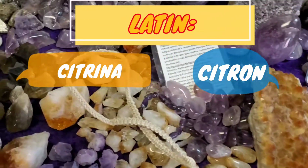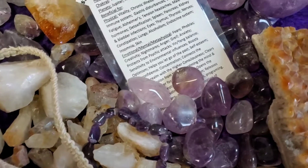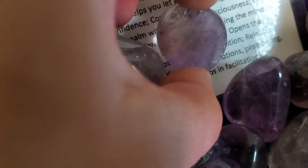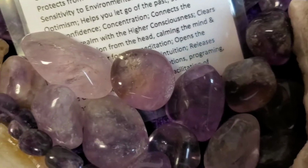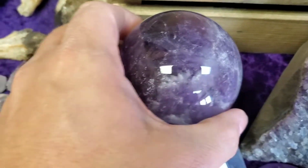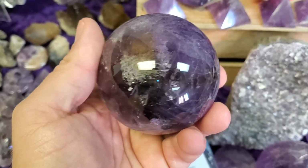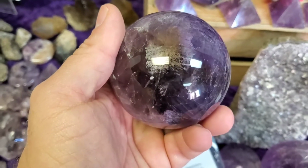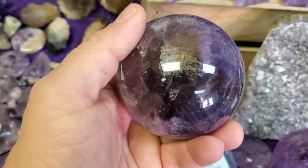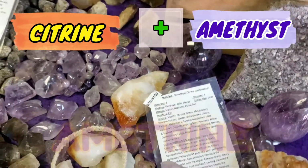So a couple of times I've already mentioned amethyst, and I'm going to zoom in on this piece because it's a pretty decent example. You see the little bit of yellow to it. Actually, we'll zoom in on this one. I know this one has a really nice spot. Yeah, see that yellow just in between the reflection of the terrible fluorescent ceiling lights in here that we need to change. So, yes, that's citrine along with amethyst, and they call that ametrine.